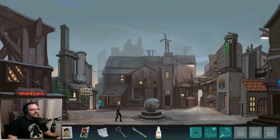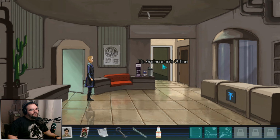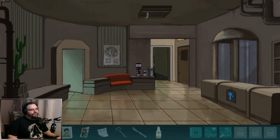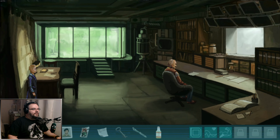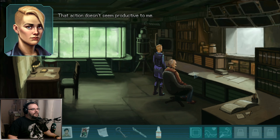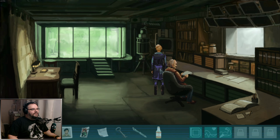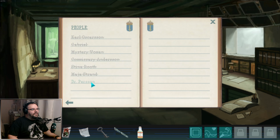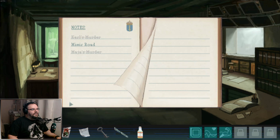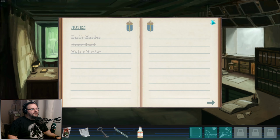Right, so that is now to Mimir Road. That action doesn't seem productive to me. How does it not? I don't think I need to look him up. I don't need to look that up. Okay. I don't see how that can be looked up.